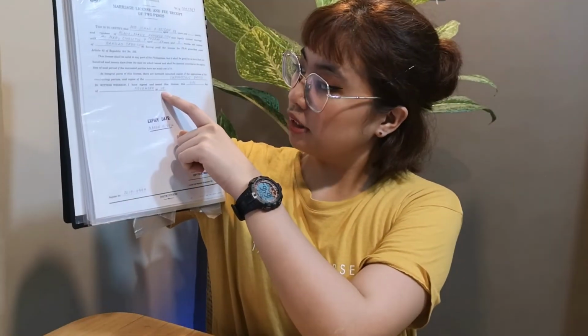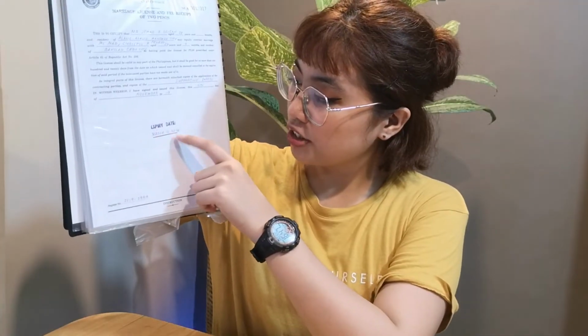So yung marriage license namin. So nag-register kami November 2019, then expire March 10, 2020. Yung kasal namin is December 18.